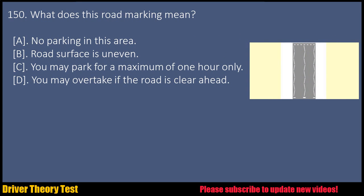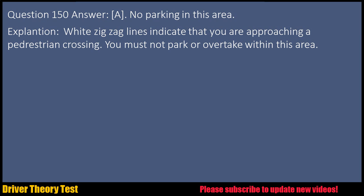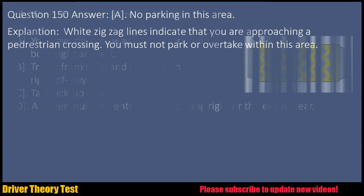Question 150. What does this road marking mean? A. No parking in this area. B. Road surface is uneven. C. You may park for a maximum of 1 hour only. D. You may overtake if the road is clear ahead. Question 150. Answer: A. No parking in this area. Explanation: white zigzag lines indicate that you are approaching a pedestrian crossing. You must not park or overtake within this area.